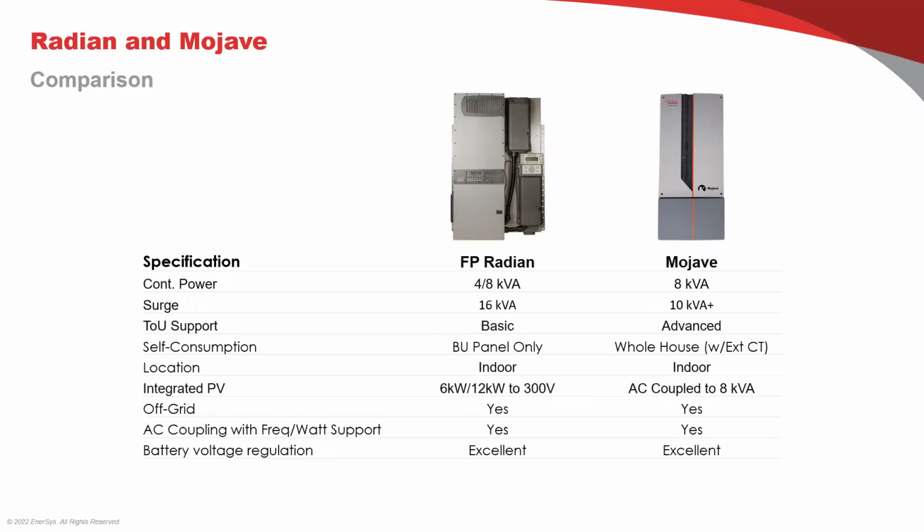Okay, so off-grid for both, AC coupling with frequency watt support, that's how it does it. They both have really good battery voltage regulation. And with FP rated, I'm talking about DC coupled.